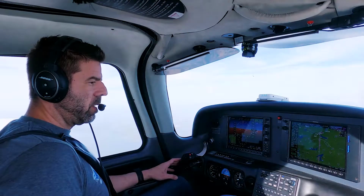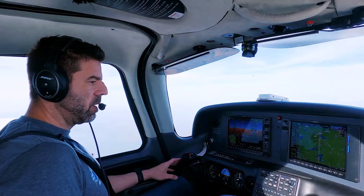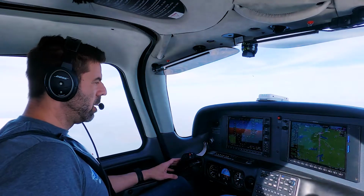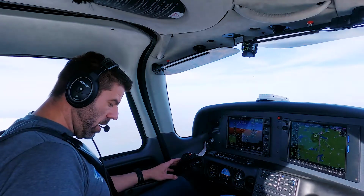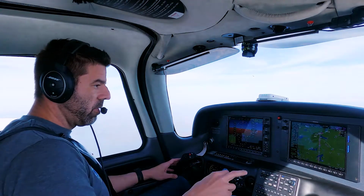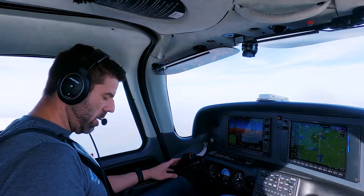So we're getting closer to Tyler, about 25 minutes left to go. Should be switching over to Longview approach here shortly. They're using the RNAV 13 approach, so I've got that loaded, just haven't activated it yet.